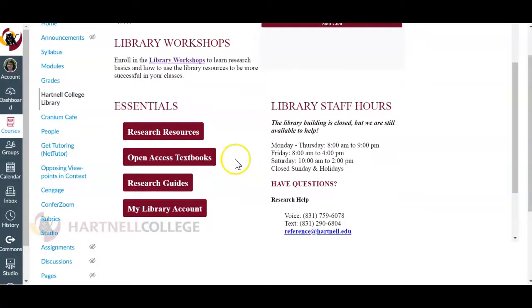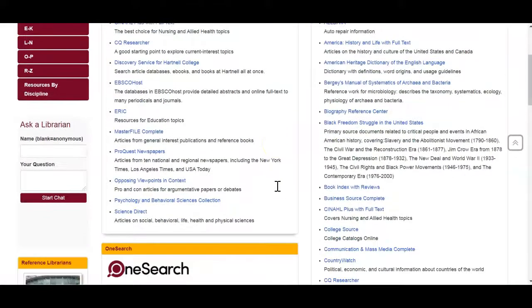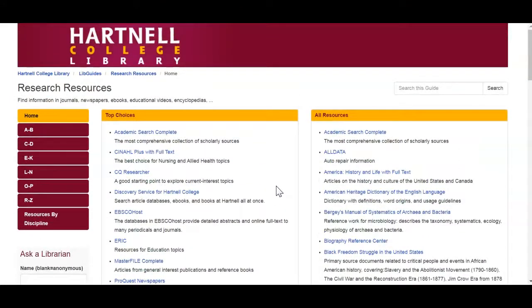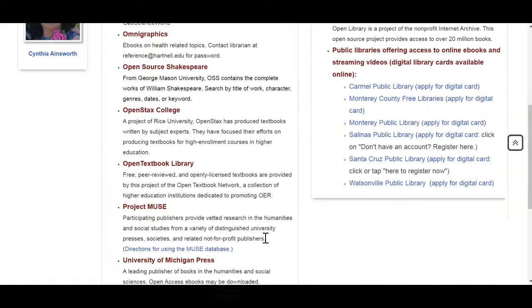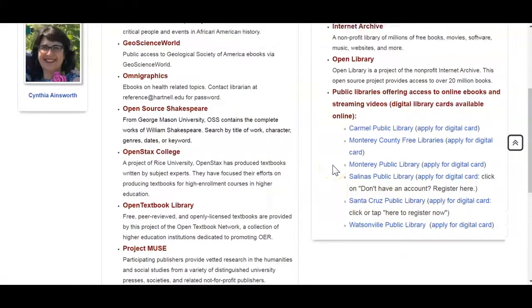Here are some essential links. Here's the link to the Research Resources page where we saw all of the databases, OneSearch, and the ECE Research Guide, as well as all the other research guides. This link to open access textbooks will take you to a research guide of online websites offering free open access books. Here you will also find links to all the public libraries and how to get a library card online.